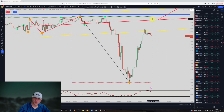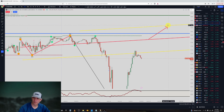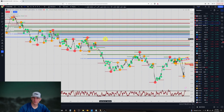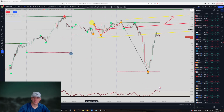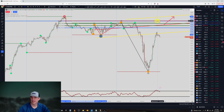So whenever price closes above the median line right there, we'll look to go long and take it up to the yellow line right up there. We got some potential retracement trades up here coming up as well. There is also a retracement trade right here we could use.